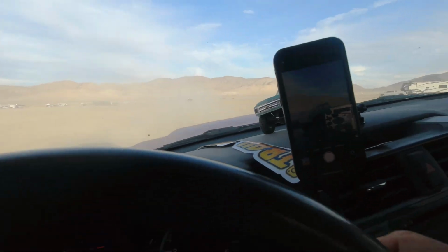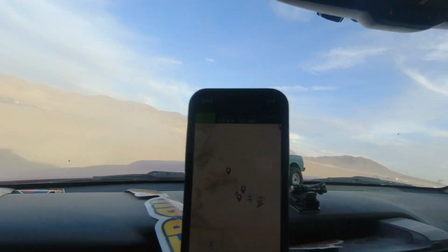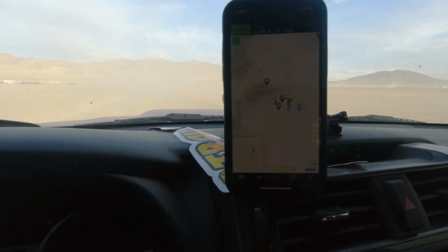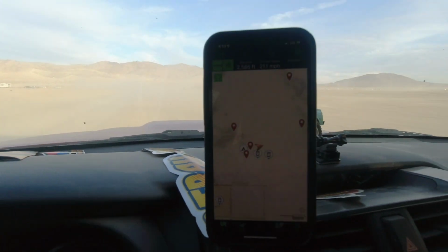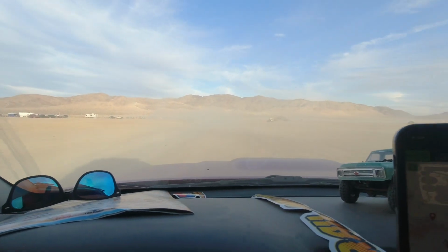So one of the things that I did before coming out here is I went online and did a little bit of research, and I found a website that had GPS points for a lot of the major stuff. So I got those GPS points, put them on my Gaia maps, downloaded the map for offline use, and that's what I'm using for navigation.